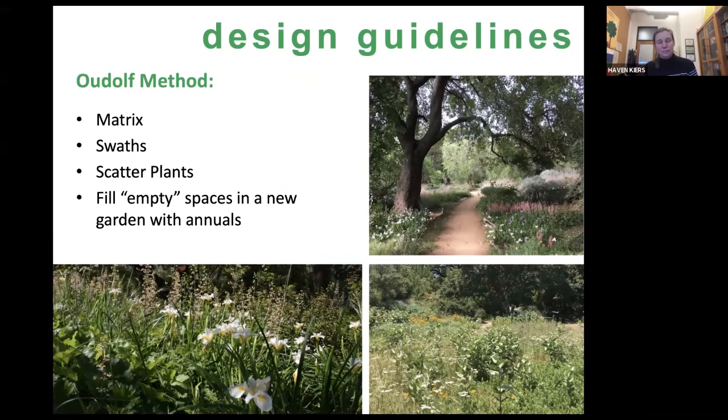Another one of the tips that he has is this idea of empty spaces with annuals, right? Some of your perennials, your swaths, are going to take a little while to fill out. You're putting in a bunch of salvias in 4-inch pots, 3 feet on center. This is not going to be that wow factor that you want right away. So scattering a bunch of poppy seeds or using a bunch of other California native annual wildflowers is a great way for the first year or two to get the color.